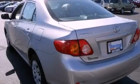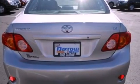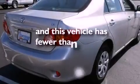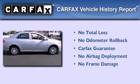The following features are also included: air conditioning, a rear window defroster, variable valve timing, an anti-lock braking system, side curtain airbags, and this vehicle has fewer than 48,000 miles on the odometer. Not to mention that this Toyota qualifies for the Carfax buyback guarantee.